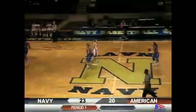Edwards with the bounce feed to Myers. Down low, Jade Geif up and under with the right hand scoring. 23, Myers with the rebound. Myers to push. Kicks it out. Cassie for three. Got it.